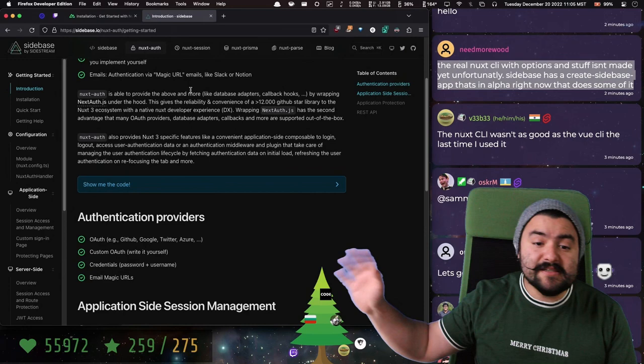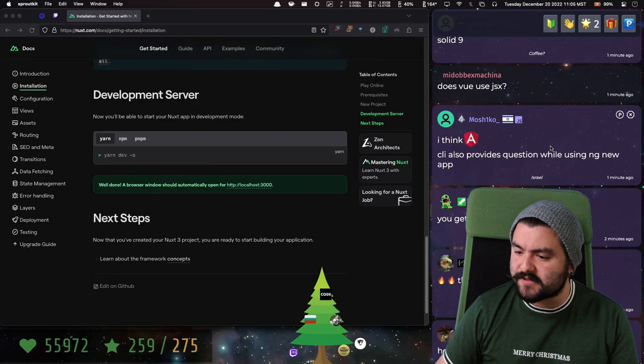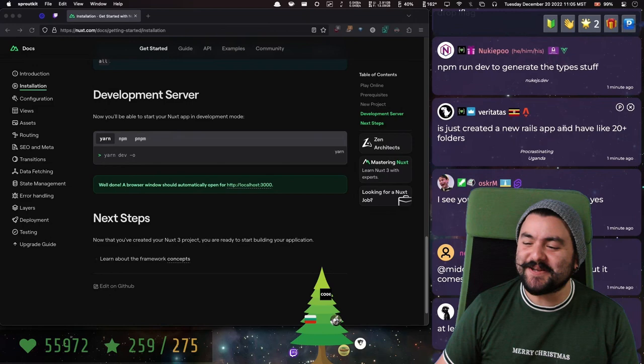But it is important to note that this is in the ecosystem and it's closer to what you're used to, because I think even the old Nuxt version 2 had a CLI that asked a bunch of questions and gave you a bit more customization. Yeah, I think Angular does ask you a bunch of questions when you're generating the app. I just created a new Rails app and I have like 20 plus folders. Yeah, so.